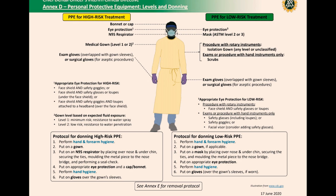Gowns. Gowns are not required for low-risk treatment without rotary instrumentation, and any level of gown is permitted for low-risk rotary instrumentation, whereas level 1 or 2 gowns were required previously. Level 1 or 2 gowns may be used for high-risk treatment, whereas level 3 or 4 were required previously. Selection of level 1 or 2 is determined by the amount of water spray anticipated.